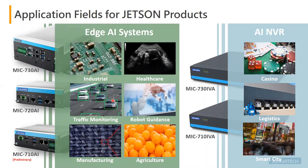Or we have many projects from government or from the customer. They are doing traffic monitoring, not only the roadside systems, but also in factories or in some bigger manufacturing. They have to also do the traffic monitoring in their manufacturing garden. We also have customers doing robot guidance because they can put the camera on the robot arm and analyze the items they want to pick and place. So you can leverage the AI box to do the robot arm guidance.